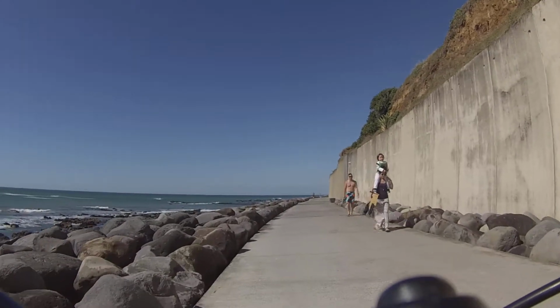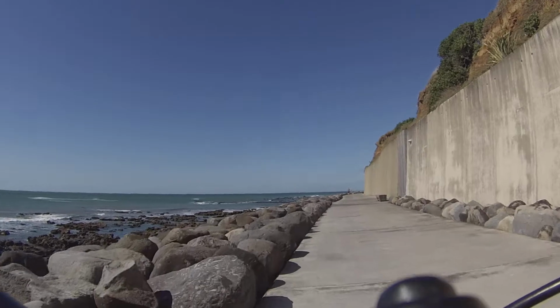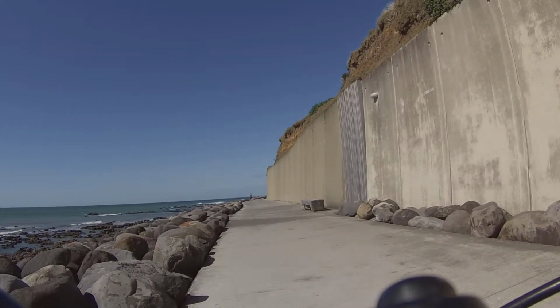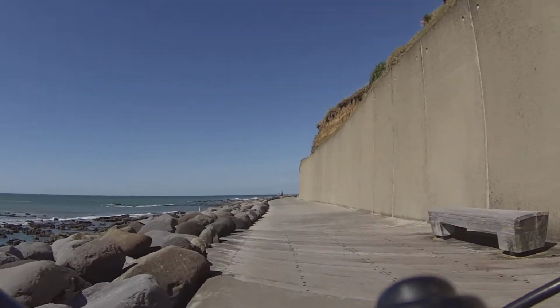Fun to walk around in though. You can go down there. You gotta wear shoes because the rocks are so sharp. You can find starfish and sea anemones and sometimes the occasional eel and mussels down in those tide pools down there.